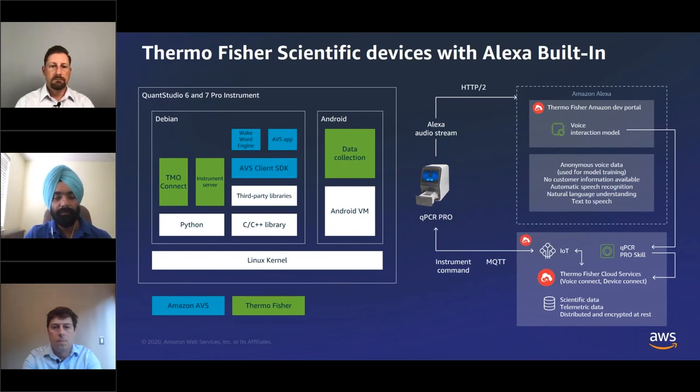The blue pieces, so the AVS Client SDK, we've got from Amazon and used as is. The Wakeword engine, we tried some third-party engine and switched to Amazon's Wakeword engine, and got much better performance. The AVS application is actually a sample application, which is an extremely good starting point for us. So we took that application and modified it to our needs, to get a much faster time to market experience. Now, if you transition to the right side, it talks about the interactions.